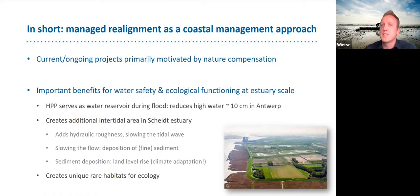So in short, to wrap up this context bit, the current or ongoing projects in terms of managed realignment are primarily motivated by nature compensation. But managed realignment in general has important benefits for water safety and ecological function, looking at the estuary scale. For example, the HVP could serve as a water reservoir during flood, and that already leads to a reduction of the high water in Antwerp in the order of about 10 centimeters. And that is then, of course, counteracting the trend that we've just sketched where the tidal ranges are going up.